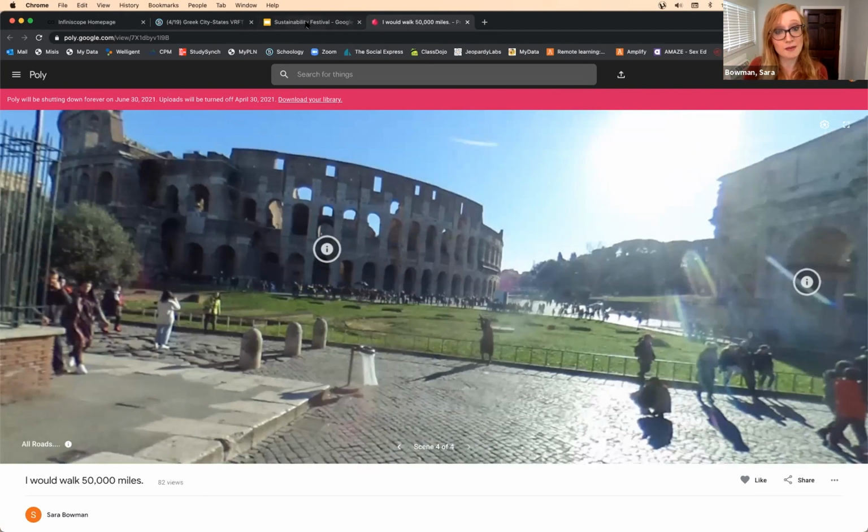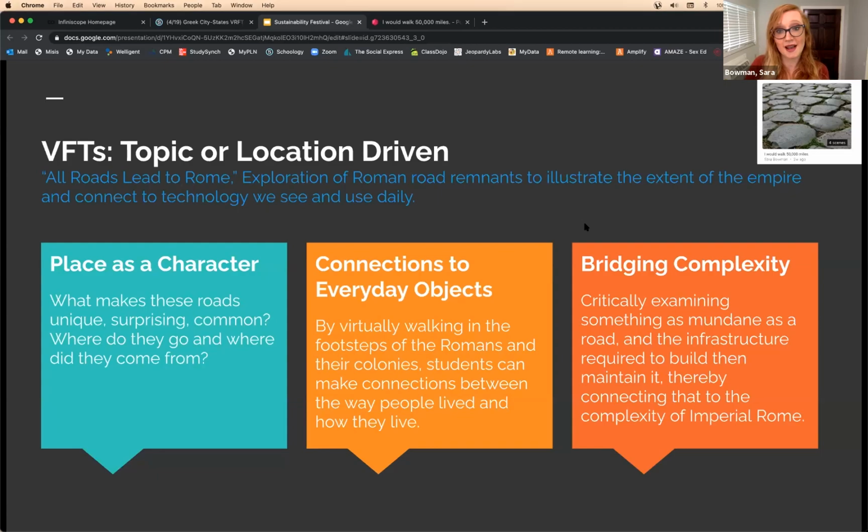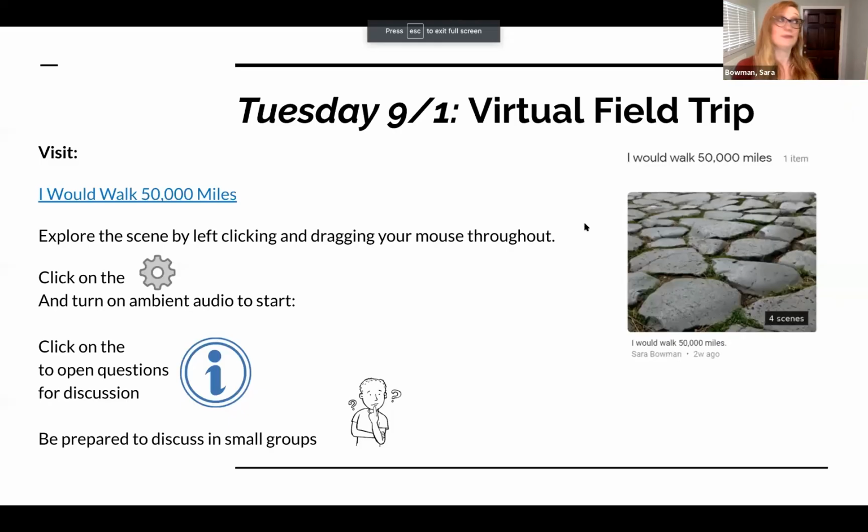So the way I approached it was we started by making it something we did together in class. I have some very visual learners in my room, and so I wanted to make sure that they understood how to use Poly. It's a very easy system. I'm sad it's going, but I'm hopeful for what replaces it. And to help them build their confidence in exploring these virtual spaces.